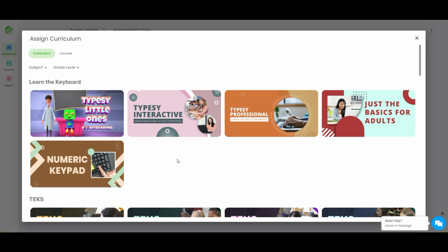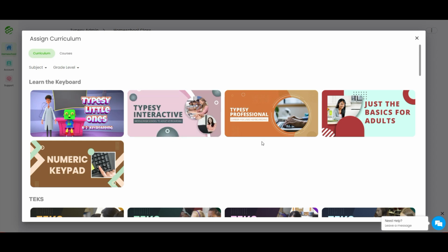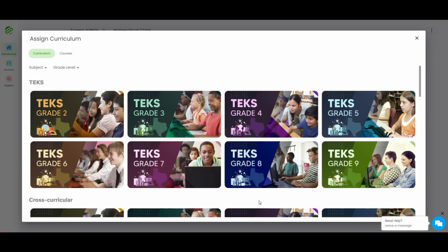So, and this, guys, is not just for like little kids either. Like you can do, see, here's high school and middle school career focused typing. So if you want to sharpen your typing skills, just basic for adults. Here's the numeric pad, which is really good to use. And then I believe, I don't know why it just has the state of Texas, but here are the state of Texas grade requirements. I don't know if this is from Texas or what it is, but that's kind of cool that it has that on there.